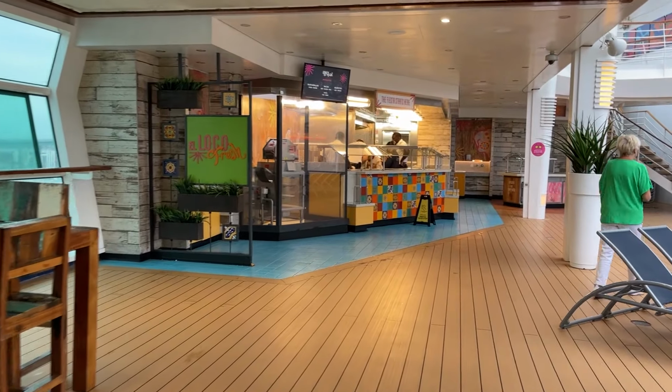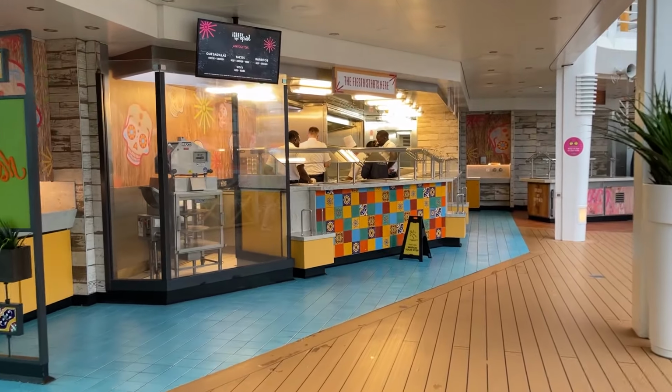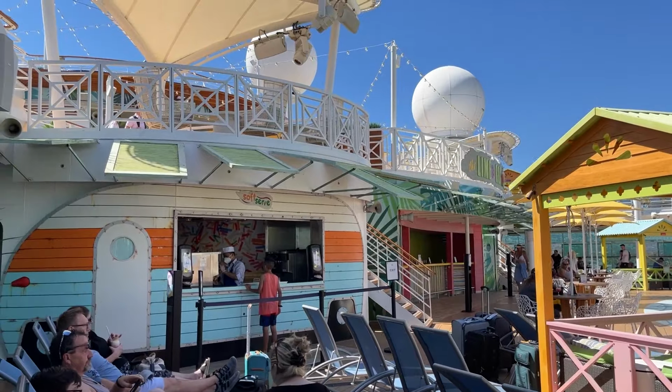El Loco Fresh is the Mexican food on the boat. This is one of the free places you can eat all you want, as well as this ice cream stand.